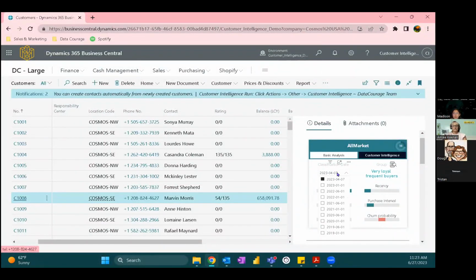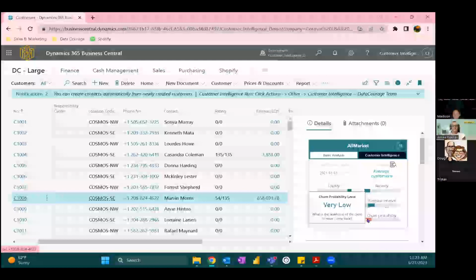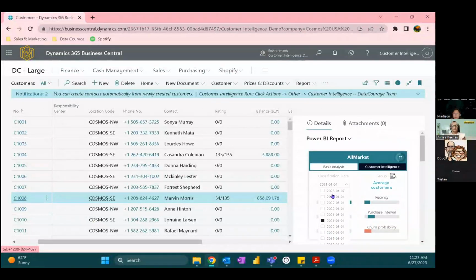And then if we want to go back in time to when the algorithm ran earlier and compare dates, we can. This is a really helpful feature where you can go back and look at all the different time periods where we ran our analysis and see how this customer has migrated. So you can see that on January 1st of 2021, this person was at a low level of churn, and now they're at a medium compared to what we just looked at. So we want to know what's causing that churn probability to gradually go up.